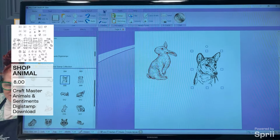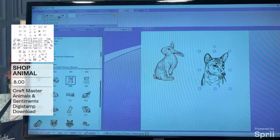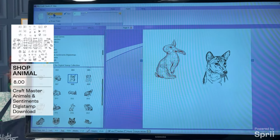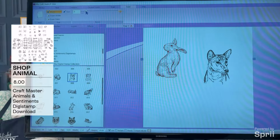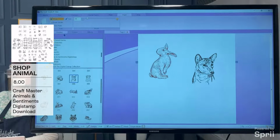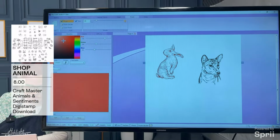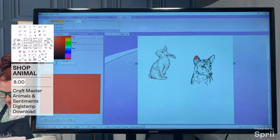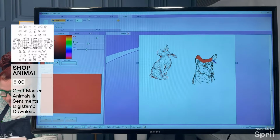So earlier on I was talking about your actually colouring. So we're going to go into paint. I'm going to click on add, and I'm going to go to draw, and then I'm actually going to change this, okay? Then we're going to go into brushes, and I'm going to go for this kind of colour. I'm over here, and I can colour in.